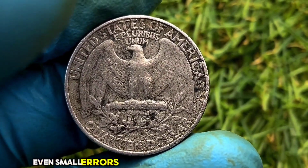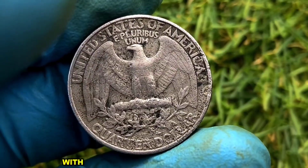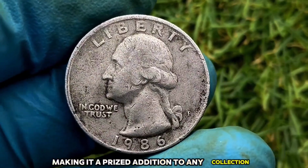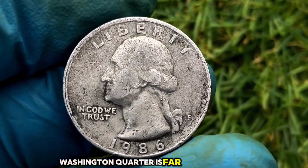Even small errors, such as missed strikes or die cracks, can add significant value. With demand growing and supply limited, the value of this coin continues to climb, making it a prized addition to any collection. When it comes to value, the 1986 Washington Quarter is far from ordinary.